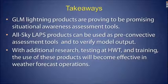Okay, my takeaways. I did find the GLM lightning products are proving to be promising, especially if you integrate them in with some of the other tools that we have for creating a situational awareness assessment tool. Same thing with the All Sky Labs products. Again, I like being able to see pre-convectively how well things were beginning to stack up, like moisture, instability.